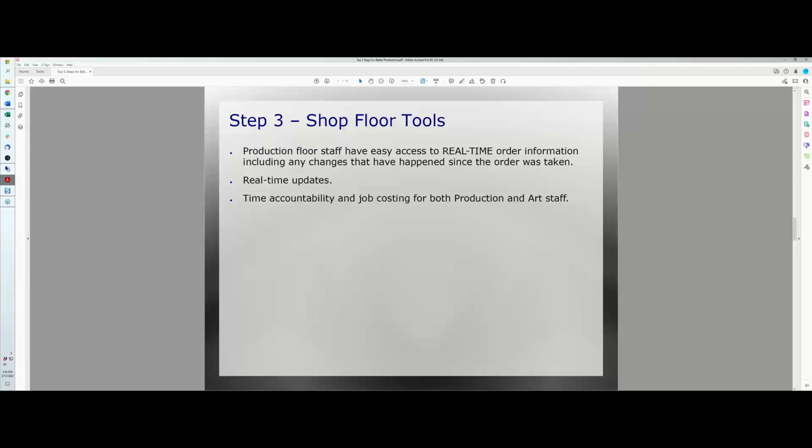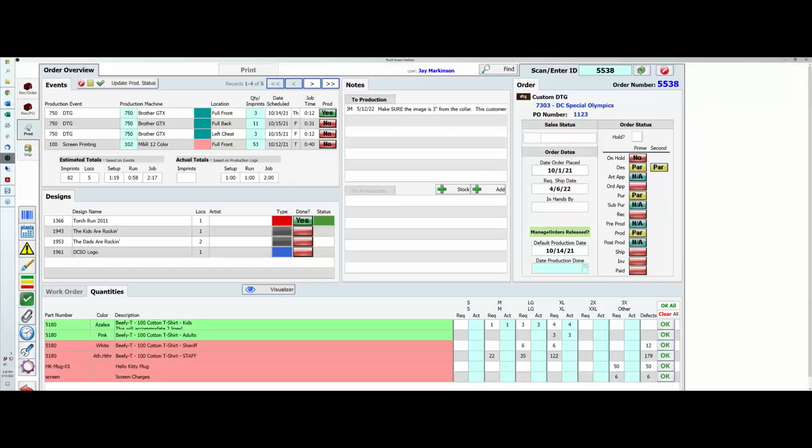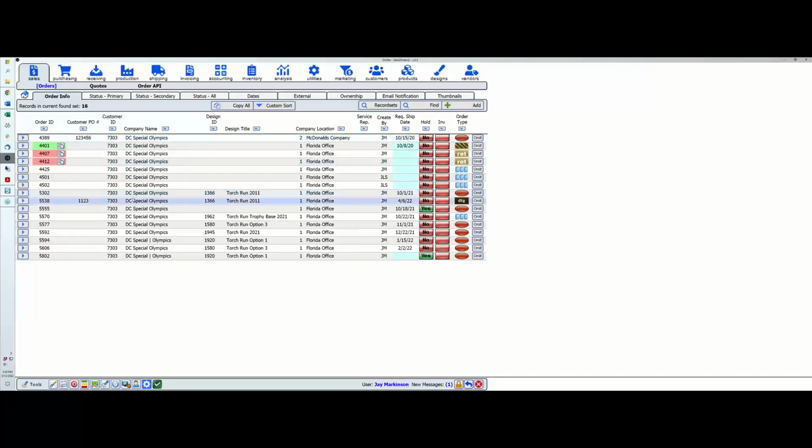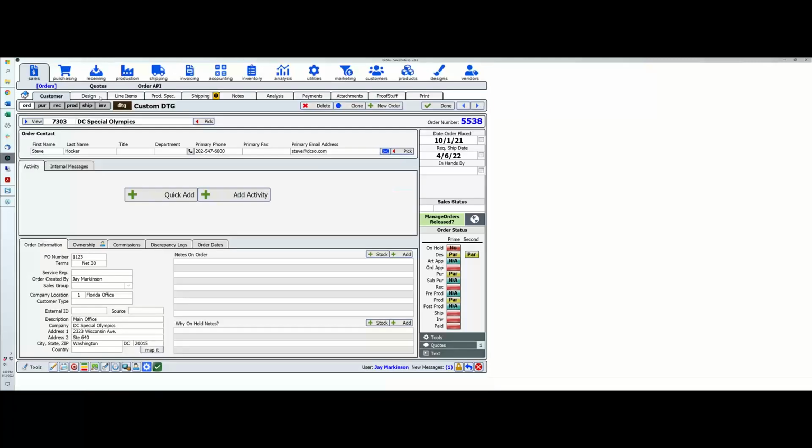I'd like to go to number 4, which is better communication between departments. And we're going to look at our same order. So I'm going to go back to my back end system, not the touchscreen. And I'm going to look at my order. Let's look at all of our Special Olympics orders. And this is the order 5538, the same one I showed you before.